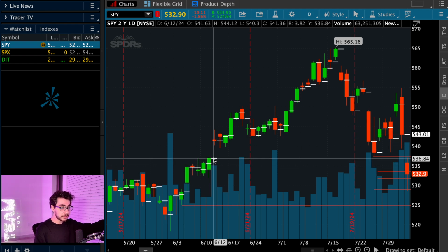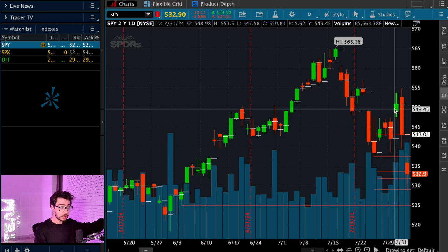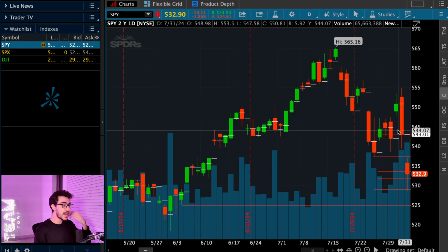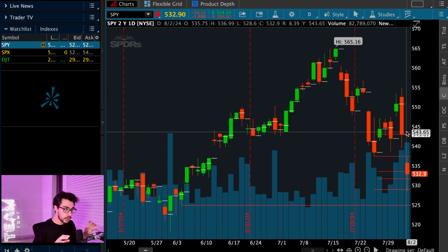Just like right here, there was a gap to fill below at 537. SPY reverses at the gap, it starts to explode back up at 554. Then when it fills the gap at 554, it has a reversal, right? So I showed you what it is that we're looking for in some of the basics, very simple. Now, how can we actually confirm that it's going to have the reversal?